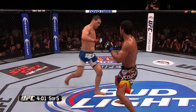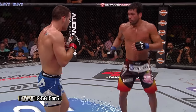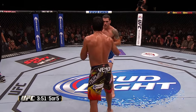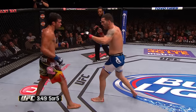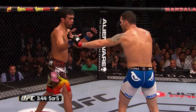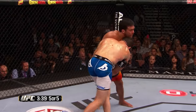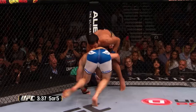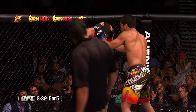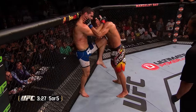4 minutes remain. Lyoto right there in his face. Good left hand over the top by Machida. Watch for that left knee of Machida. Is he gonna stuff another one? Excellent takedown defense so far. Yeah. Beautiful job by Machida. He's spinning out. And Lyoto all over him. Lyoto is the fresher of the two fighters.